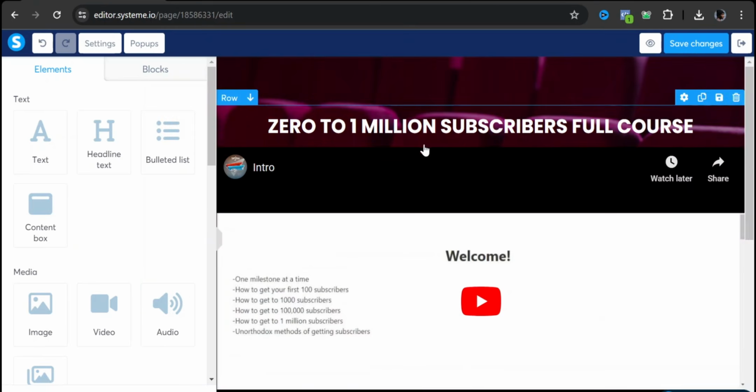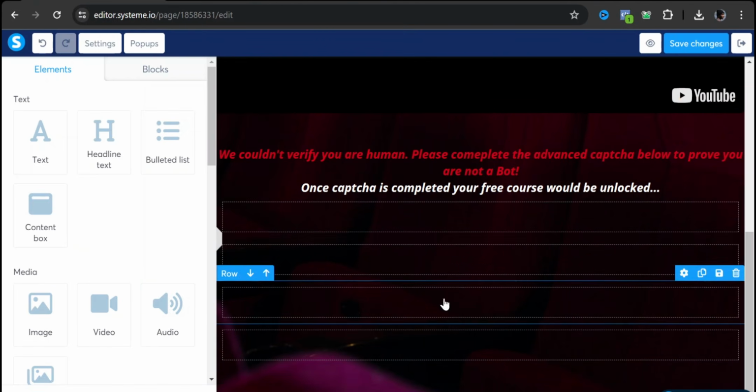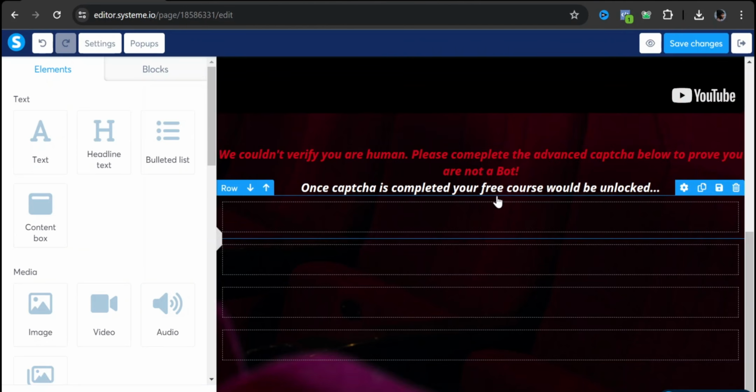Basically it's just the same page, but we're duplicating the page to make it look like the person is still on the same page. The reason we're doing that is we don't want to make it look different, like we're taking them to another page, which would make them feel uncomfortable. We want to make them feel very comfortable and want to complete the locker.